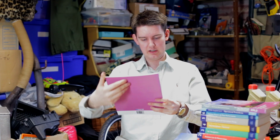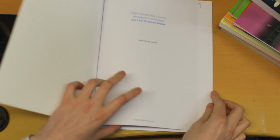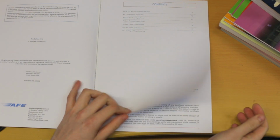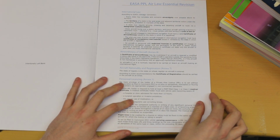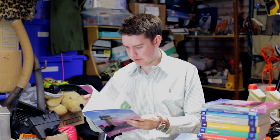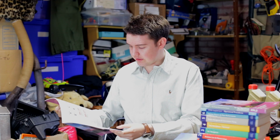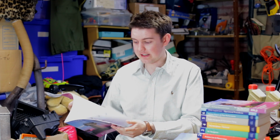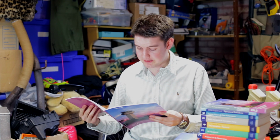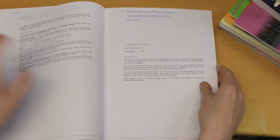There we are. So I found these unbelievably good books from AFE, and these are EASA revision guides. So in here you can actually look at all of the syllabus. So here we are, PPL weather minima. This is in the aviation law book, and it tells you about all the signals on the signal square and just the main important things on the exam. In the back of these fantastic guides, great job AFE, you have 3 exam papers.